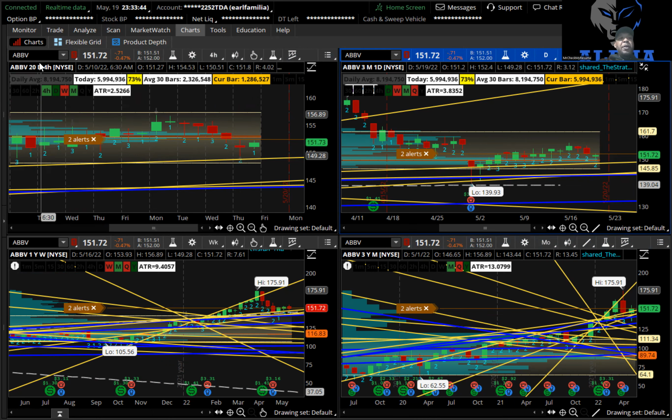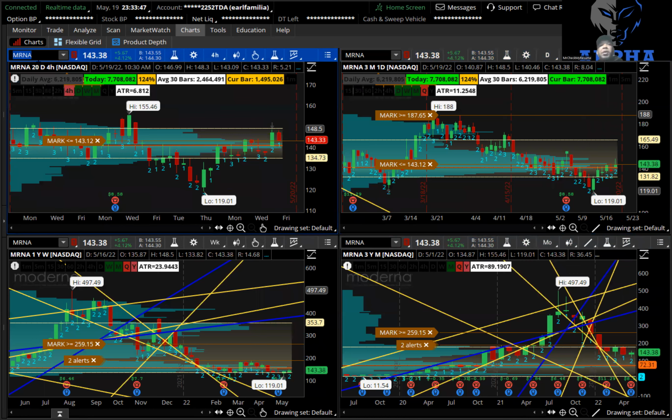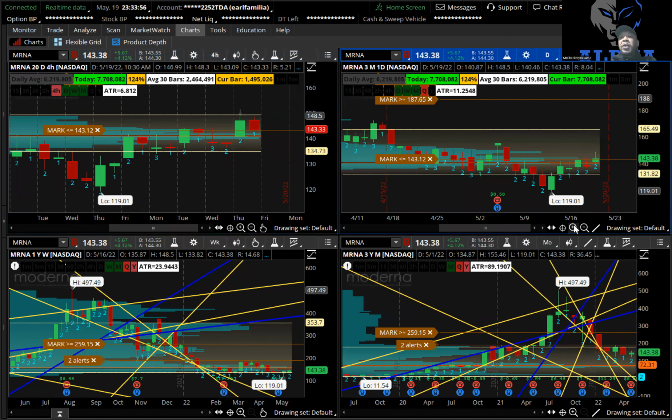Next one I have in the healthcare sector, this is a downside look here. This is Moderna. Looking at Moderna on the 4-hour, we've got a potential 212 to the downside. Also on the day, it looks like price took off, created a 2 up, and then looks like we wanted to form what looks to be a shooter candle, but we got this 212 on the 4-hour potentially below 143.09.